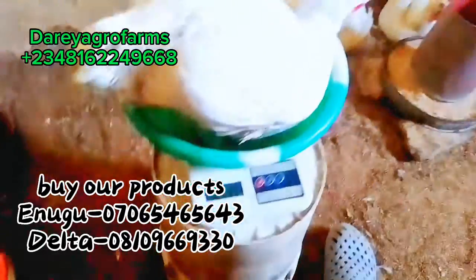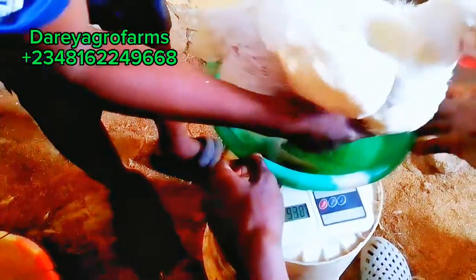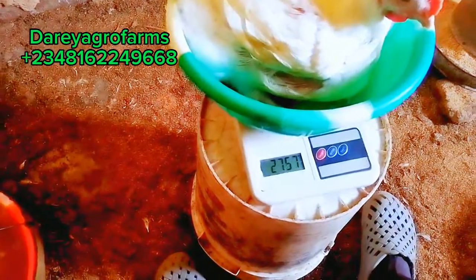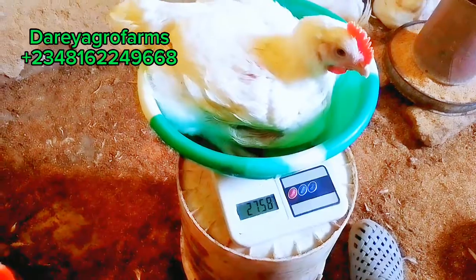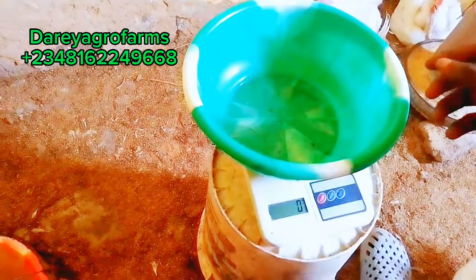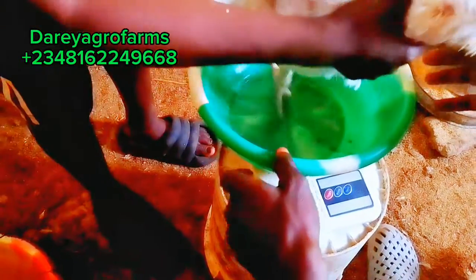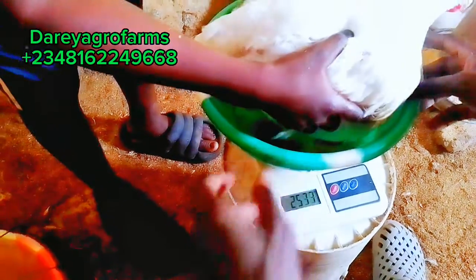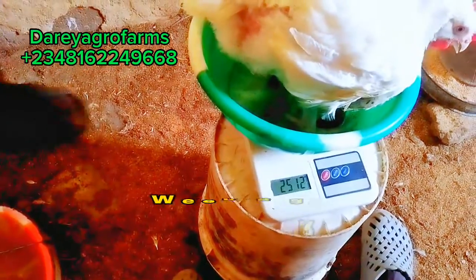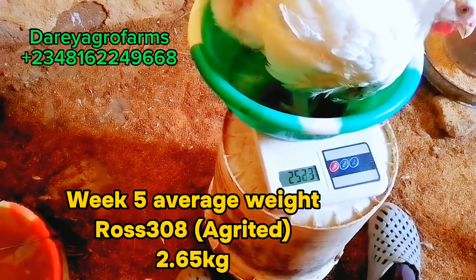So we are checking their weight, and what we have, these ones in the yellow or in the milk room, they are Ross 308, which are from Aviagen. After this, we'll be moving to the blue room, which are that of Cobb 500, and they are from Olam. And after weighing all the birds, we're able to have an average weight of 2.65 kg as our average weight for week 5 after weighing them.